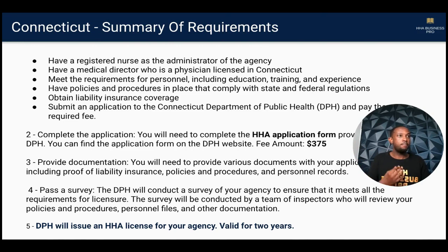Next is to have a medical director who is a physician licensed in the state of Connecticut. Again, you can partner up with the licensed physician that you know, like, and trust just for the licensing process. It doesn't mean that you have to put these two, the physician and the registered nurse, on payroll for the entirety of your business as it operates. It just means that you have to have them available just for your licensing process. So you can just get through the hurdles of getting a license.